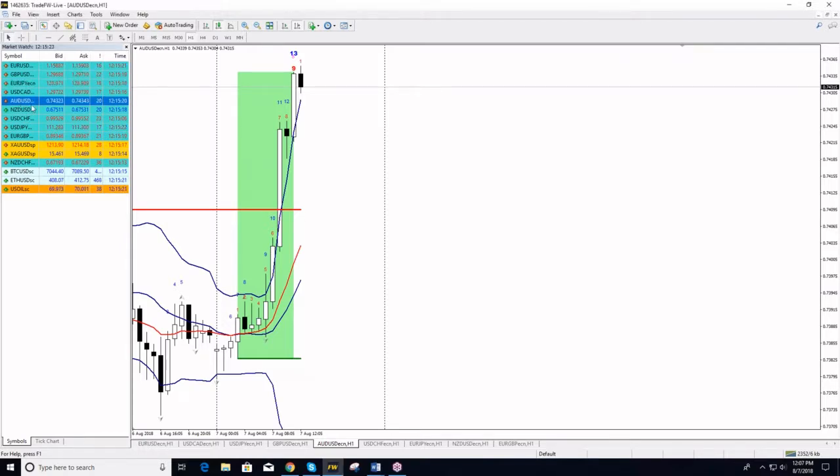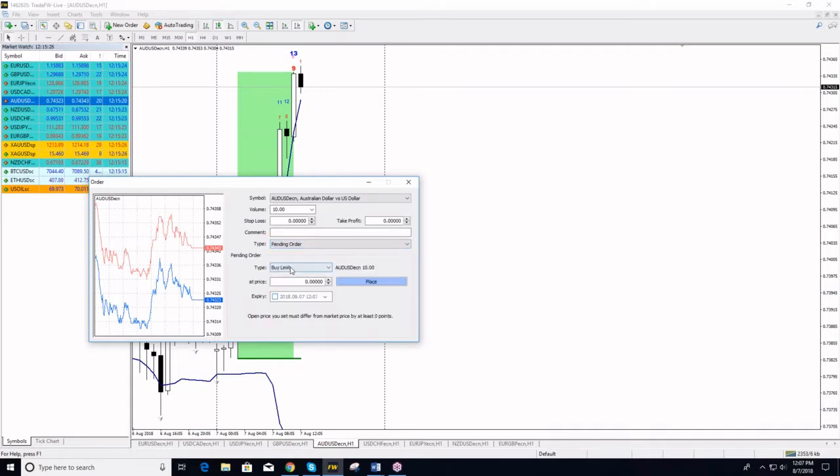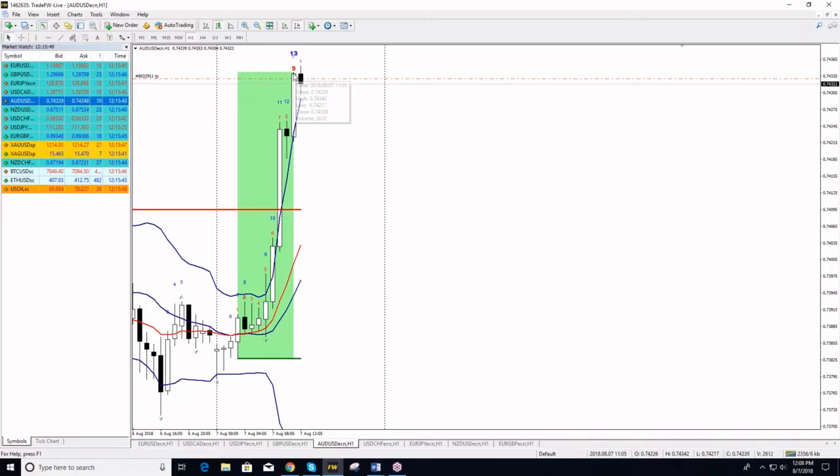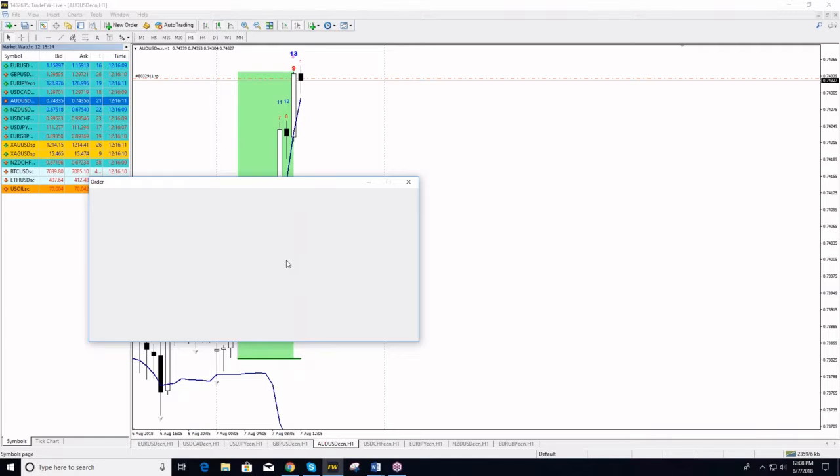So that's my sell limit on Aussie dollar, and I will place it right now. Sell limit 0.7453, 0.7473, 0.7433 is my TP. And I will also place a buy limit order, 74.22. So Aussie dollar buy limit 74.02, stop loss 73.82, TP 74.22. That's my buy limit order on Aussie dollar, guys.